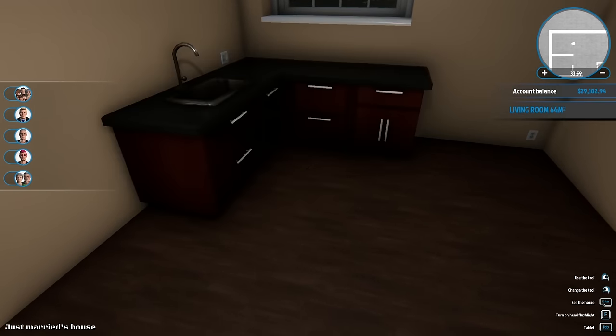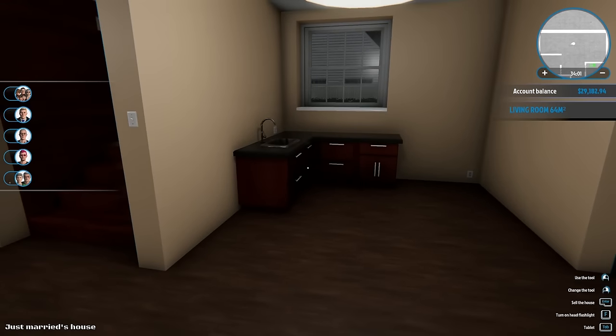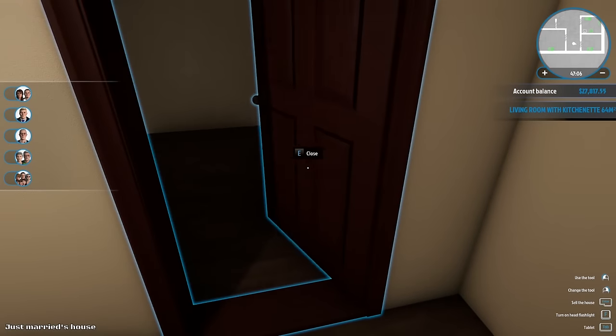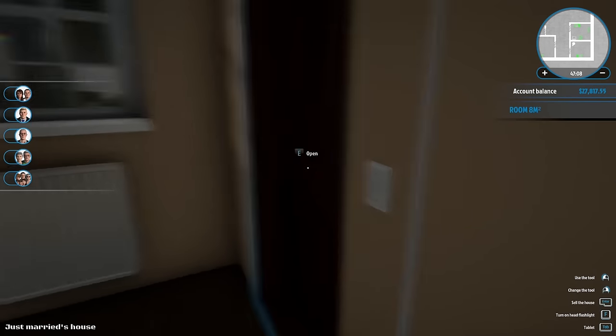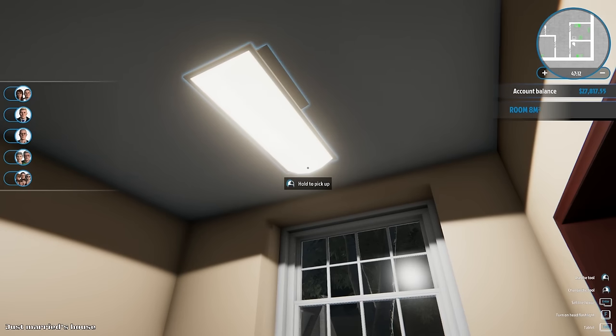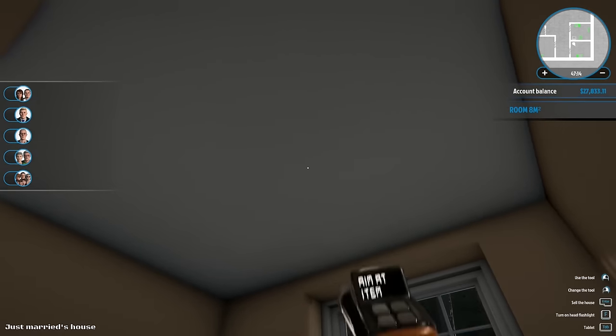Pull it in. That is nice! Okay, so writing room. Nope, that's a guest bedroom. There we go. Okay, so writing room. So, light, is there a light? There is a light. Oh, it's a really terrible light. It is actually a really terrible light, so we're going to sell that.